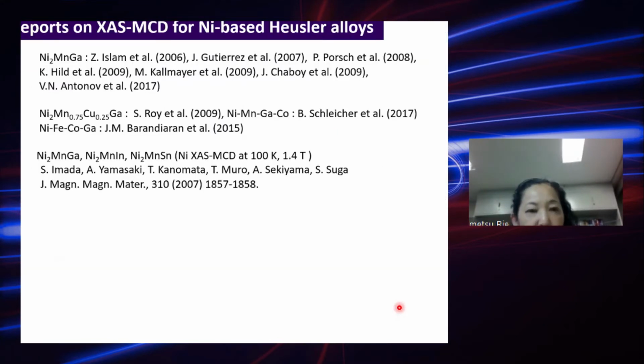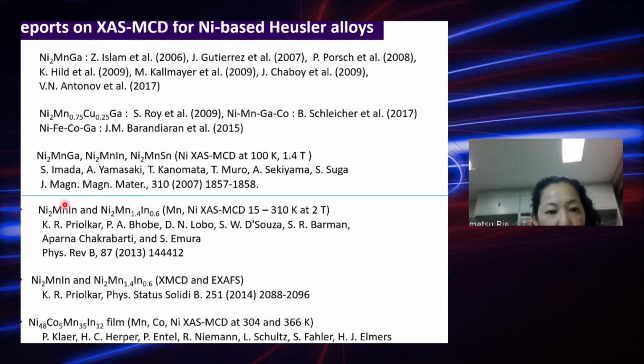This slide shows a list of the published papers for XAS and MCD of ferromagnetic shape memory alloys. Because nickel-manganese-gallium is a typical material, there are many, about 10 papers already published for XAS and MCD. But in the case of nickel-manganese-indium, a new ferromagnetic shape memory alloy system, only 3 papers are published, and all of them are on the temperature dependence of the XAS.